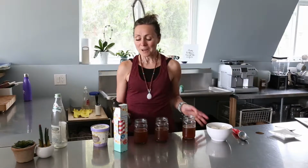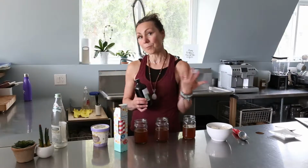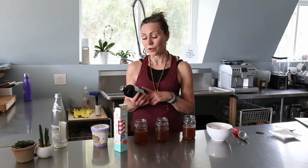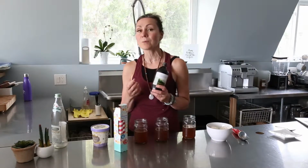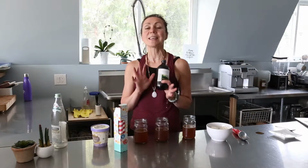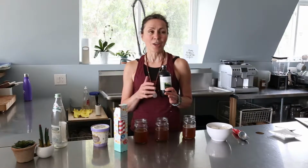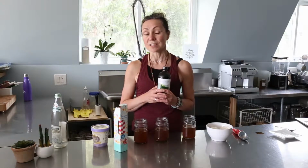A product line we've really been enjoying is by Harmonic Arts. They're a BC-based company. They make a lot of elixirs and different mushroom-based products, and one that we're really enjoying is their root beer syrup. It has a base of chaga mushroom, birch bark, dandelion, sarsaparilla, licorice root. It's absolutely delicious. You might want to consider introducing some form of chaga into your diet.